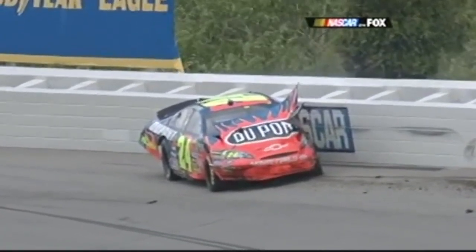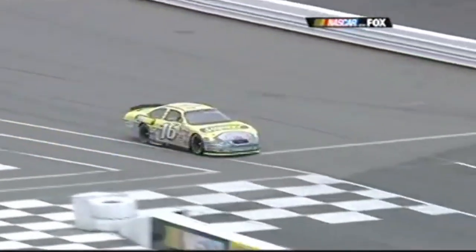Here comes Greg Biffle in the 16 car. He is on pit road here with 9 laps to go. Matt Yoakum.